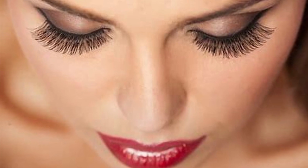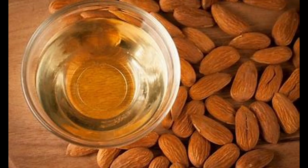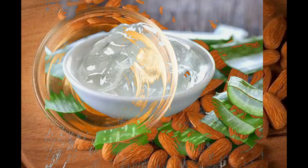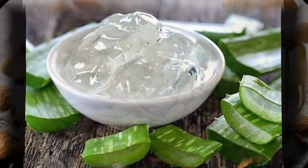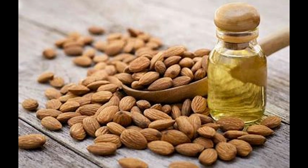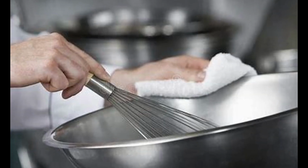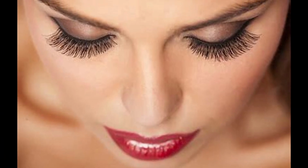Ingredients you'll need: aloe vera gel, almond oil. Procedure: 1. Take a bowl and add half a tablespoon of aloe vera gel. 2. Then add 5 to 7 drops of almond oil. 3. Mix these ingredients to create a blend. 4. Your homemade serum for growing long and thick eyelashes is ready for use.